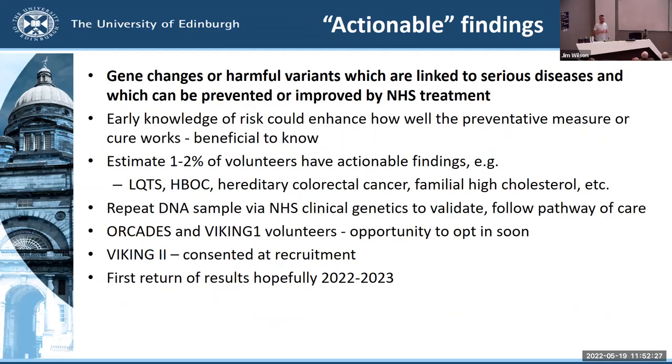And both of these findings are in a category that we call actionable findings. These are harmful gene variants which are linked to serious diseases, but they can critically be prevented or ameliorated by NHS treatment. We estimate that overall about 1-2% of our volunteers have such findings. These could be long QT, hereditary colorectal cancer, breast cancer, familial high cholesterol, these kinds of things.